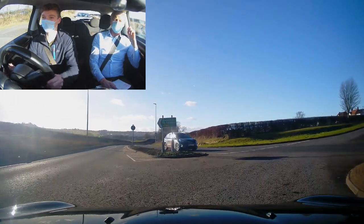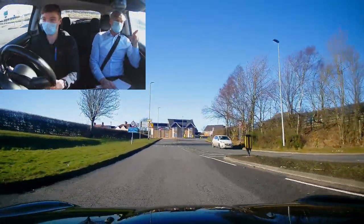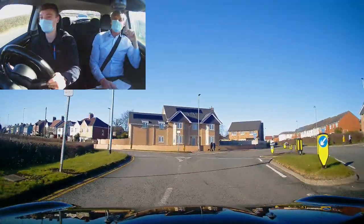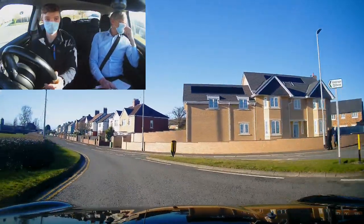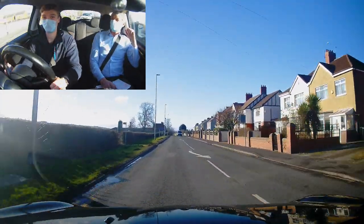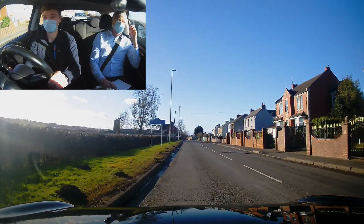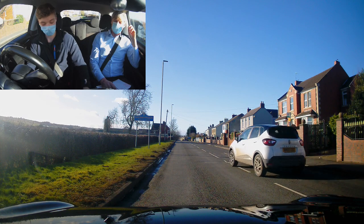I can't go. The roundabout turns up because it's signposted. Can you pull up at a convenient place on the left? And drive on when you're ready.